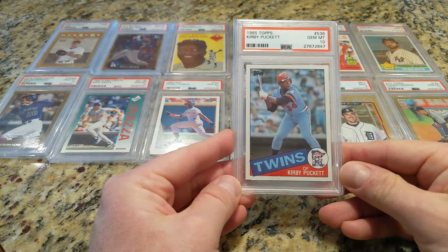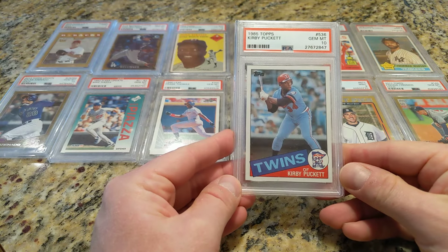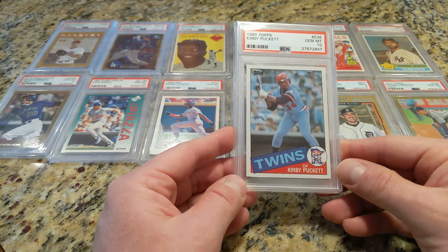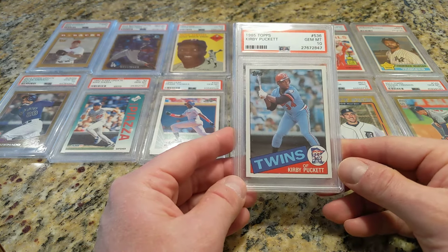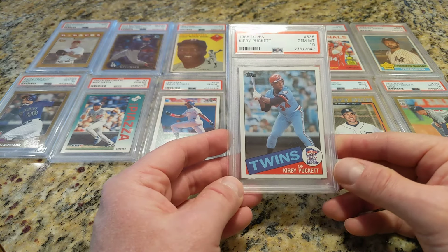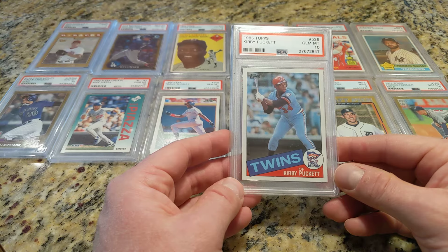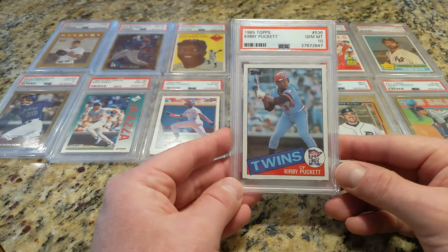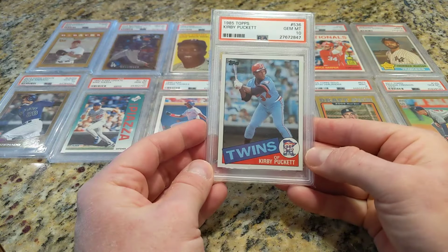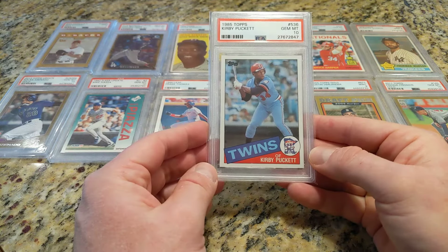85 Topps Puckett. So this card was a sub $300 card when I had it in my watch list, and I just never got around to clicking the Buy It Nows or getting it on auction for one. And then it crept up, and I think I jumped in when it was around $375. So I think that's what I got this for, somewhere around there. Just a great looking card.